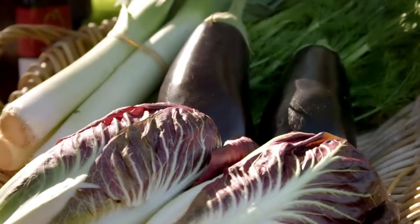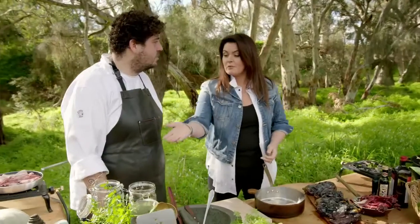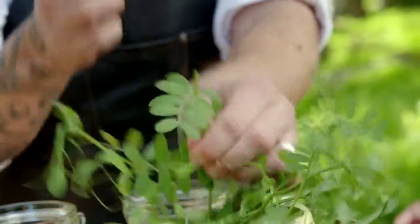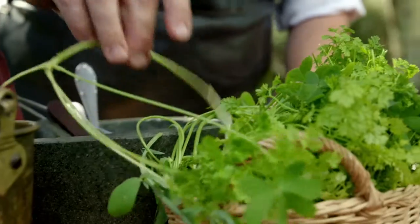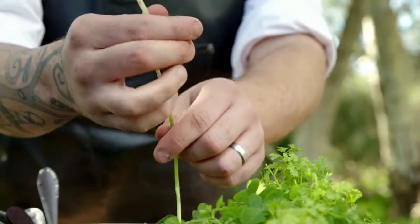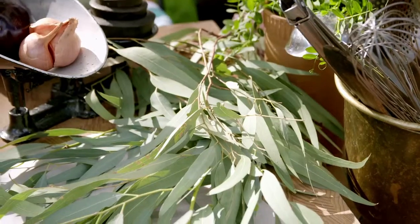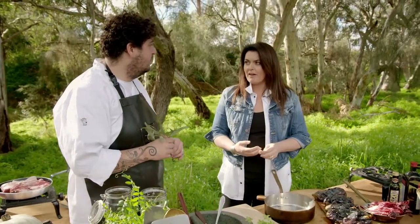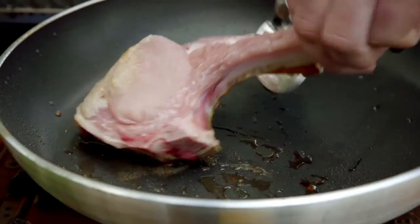Well, Duncan, I'm really familiar with all these ingredients, but I can see you've been foraging. What have you got here? Oh, well, over here I've got vetch, also known as sweet pea. Sorrel, we'll be using the roots just for a little bit of an acid bomb for the dish, and eucalyptus, which I'll be throwing in right at the last minute to smoke the lamb. That's rather unusual, isn't it? Indeed, it imparts quite a grassiness, which will match the tannins of the wine.